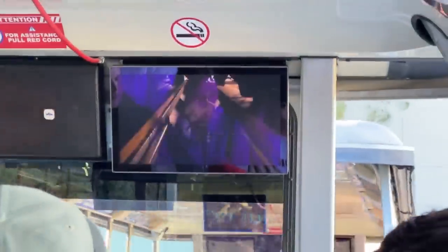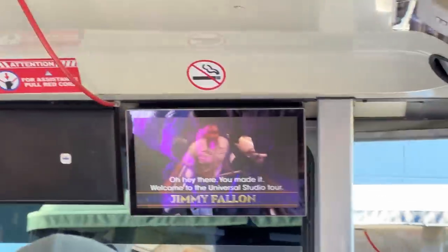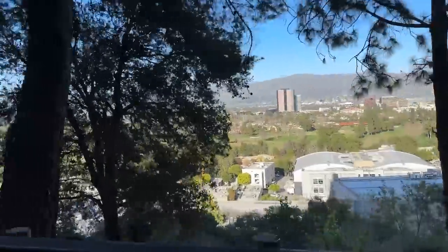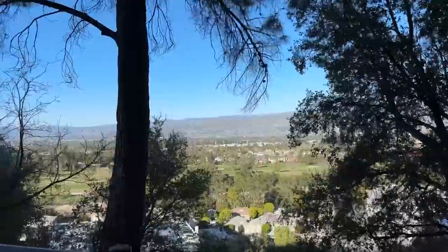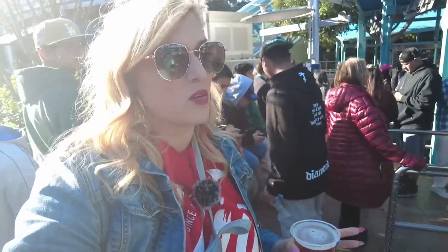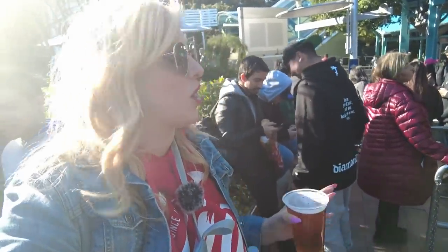It's really, really cool. I enjoy this tour every time I go, and learn new little fun tidbits about Jurassic Park and Jaws and The Good Place and classic Universal horror movies. It's really, really interesting. A couple of things to note about the tour: there are no bathroom breaks on the tour, and again, it's about an hour long, so there are restrooms right down here. Make sure you use them if you need to.